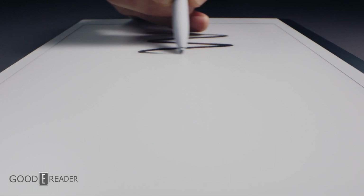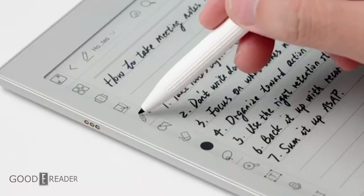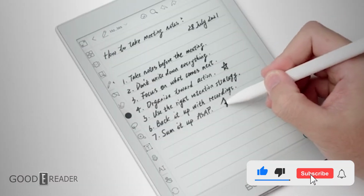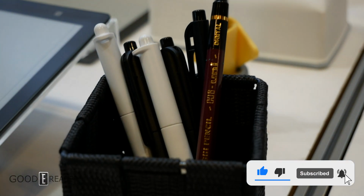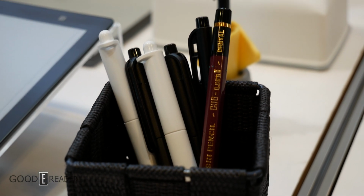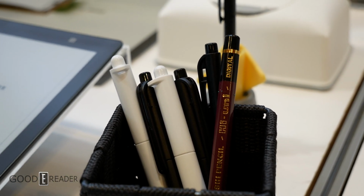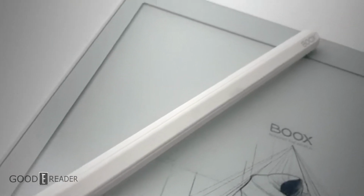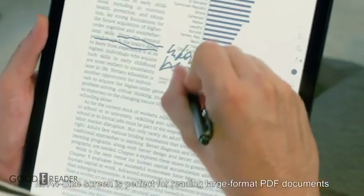Pens used to be a pretty add-on to early e-notes. They only worked on their respective devices. Now there are over 25 different pens on the market, 90% of which are cross-compatible on other devices. Today we're going to be looking at the top 10 stylus pens with Wacom enabled of 2021.